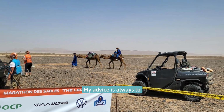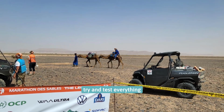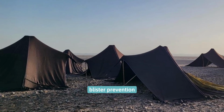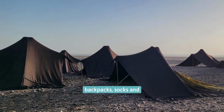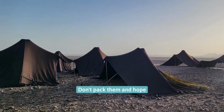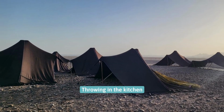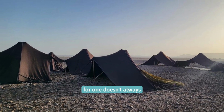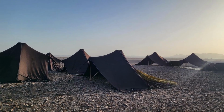My advice is always to try and test everything before you arrive in the desert, including blister prevention products, clothes, backpacks, socks and shoes. Don't pack them and hope for the best. Throwing in the kitchen sink rarely solves the problem, and what works for one doesn't always work for another.